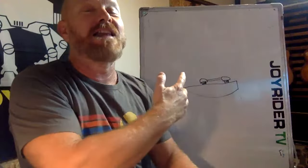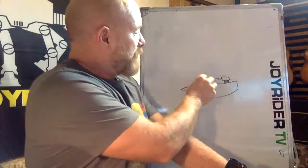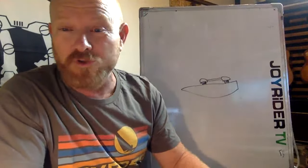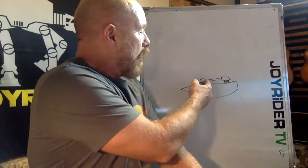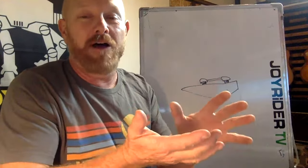And then with release wax in place on there, I will then mix up some epoxy paste, which we've talked about before, and get a liberal amount of it on the outside of the pylons, stick it all together.